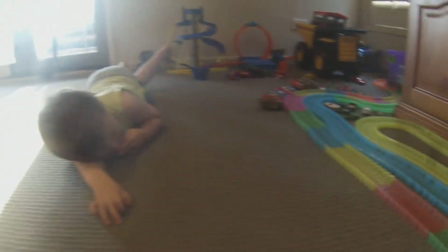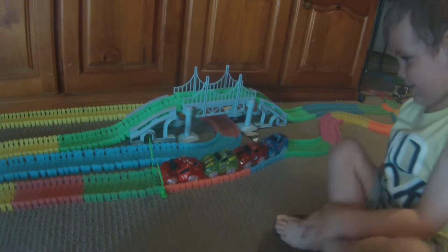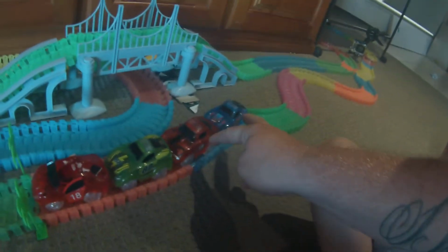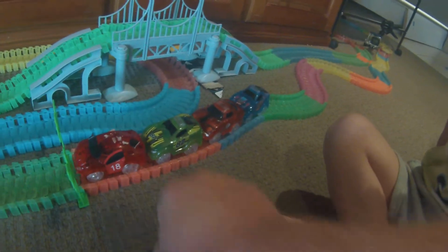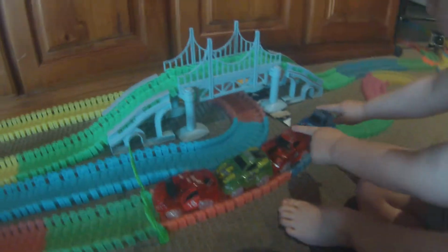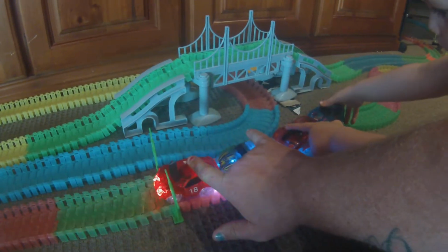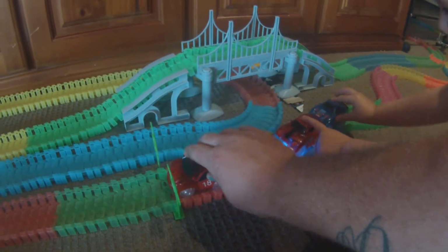I'll need my little assistant Tate to come and give me a hand. Hop up, Tate. Come over here, I need you to start some cars for me. Come sit over here. So we're going to have an 8-lap race. Tate's going to start these two cars here, and I'm going to start these two cars. All right, so you ready? Three. Put them on.